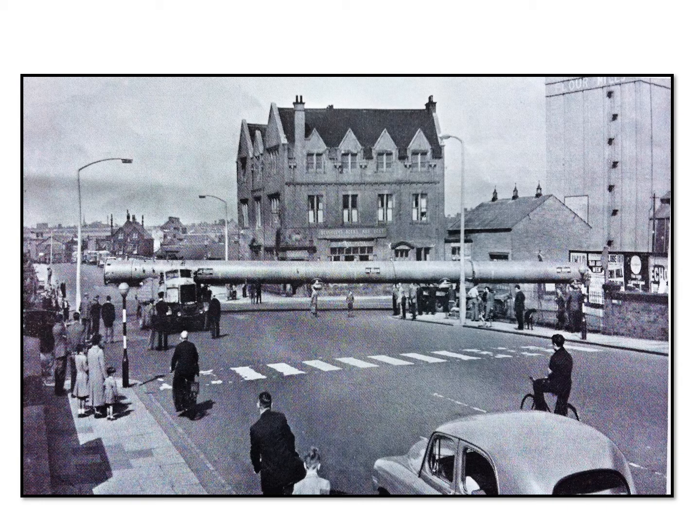The Head Wrightson site was virtually landlocked, with only one road in and out of the works, presenting continual challenges for the transportation of large finished products. The river provided one solution, but otherwise it was manoeuvrability.